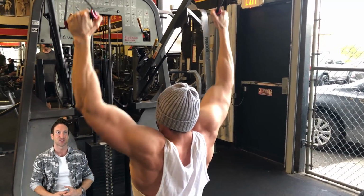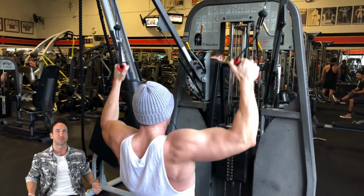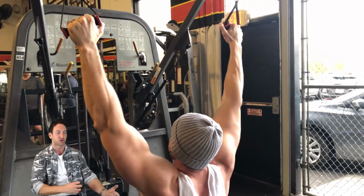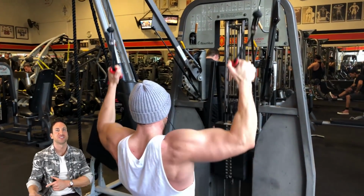And this is an awesome exercise to really channel that mind-muscle connection right in the lats and also squeeze those biceps. Right at the bottom of the double lat pull-in, you're gonna get a massive bicep squeeze, and then squeeze, hold it for a second or 2, and then go back up slow and controlled, get that eccentric overload right on the bicep. So we're gonna do 3 total sets of the double lat pull-in, 12 to 15 reps.